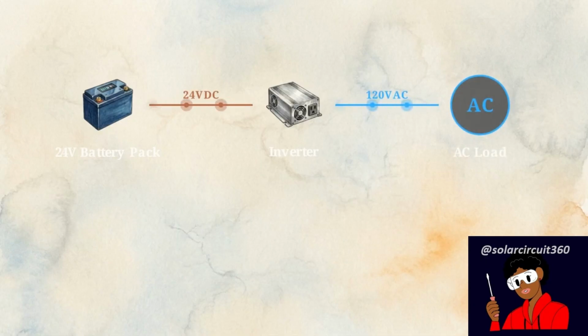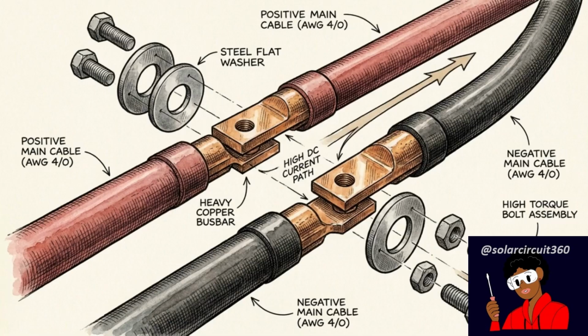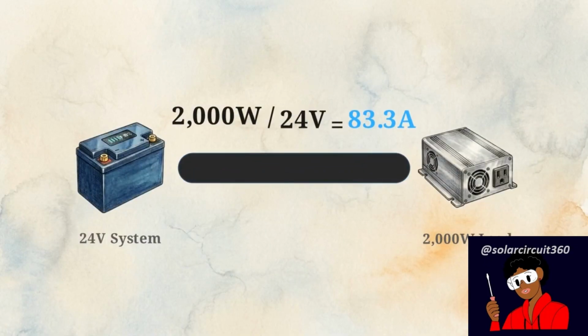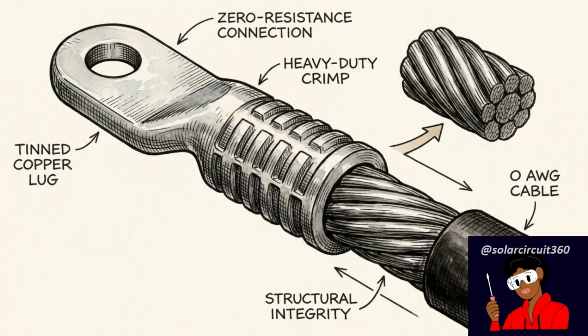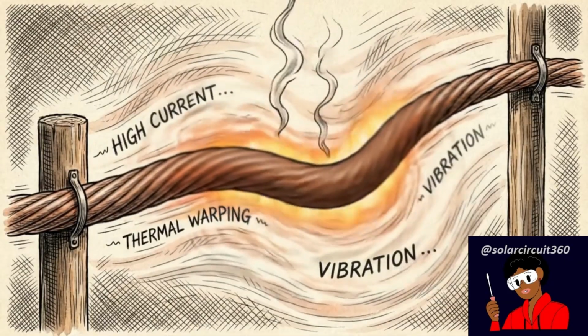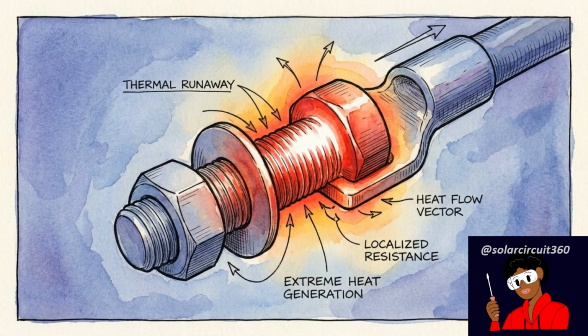Utilizing a relatively low voltage dictates a massive continuous DC current to achieve high AC power output. If you run a standard 2,000-watt appliance off this battery bank, the load pulls roughly 83 amps of continuous DC current. For perspective, standard automotive wiring typically handles 10 to 20 amps. 83 amps of sustained load requires thick, industrial-grade copper and heavily compressed lugs to flow safely. When that volume of current flows through undersized cables or improperly crimped, high-resistance connections, physical deterioration happens rapidly. It triggers a cycle of thermal runaway. Heat creates electrical resistance, and that resistance generates even more heat until the insulation fails.